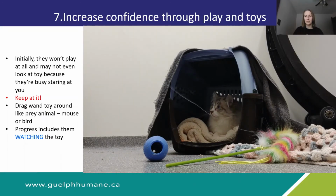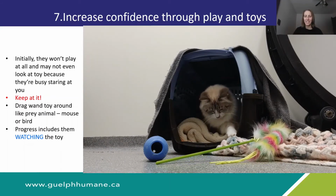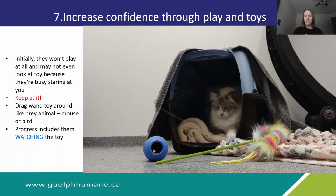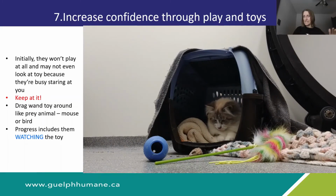See how she keeps looking up at me? So she's back on the toy now. That's good. And I stopped it. So you can see how this isn't super duper exciting. But she's watching it. She's engaged. Whoa, look at that. She threw her paw out to catch it. That is incredible progress. That shows a level of security and comfort that was not there in previous days with Faye at the beginning of her stay with us.